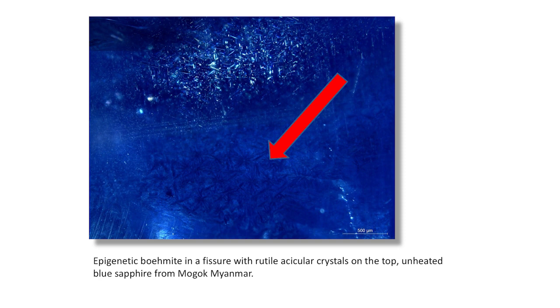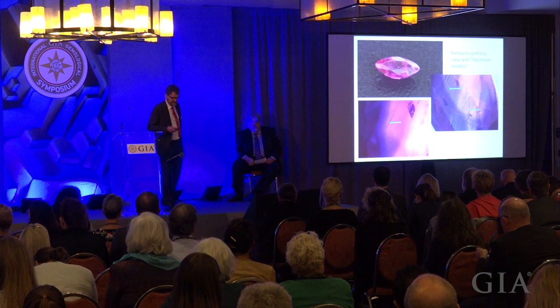They don't give a star, Martin. But they look like stars a little bit. And you see that in those fissures that are surface-reaching. So you think they are like a surface-related occurrence. So you do see Boehmite in sapphires from any locality, but not in the Boehmite needles.